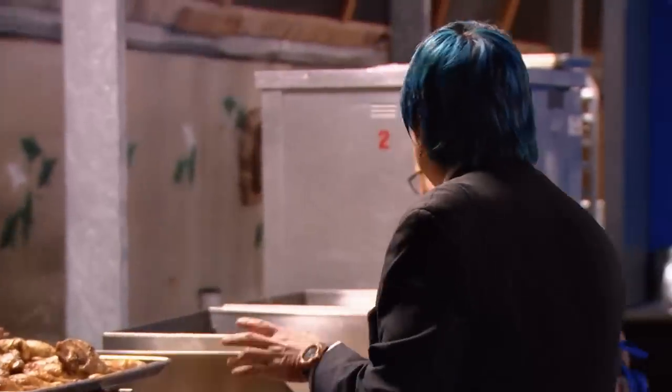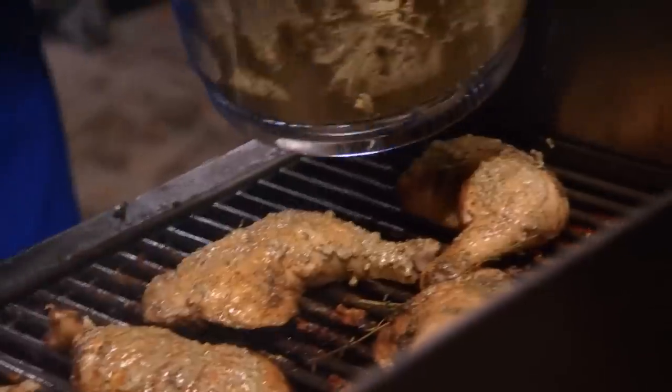Have you counted the chicken? Yes, chef. Make sure every single piece is the same, all right? Yes, for sure, chef. Okay, here you go, chef. Let's go. Thank you very much. It's a dream come true to be working with these guys. You know what I mean? They're great chefs. It's exhilarating.